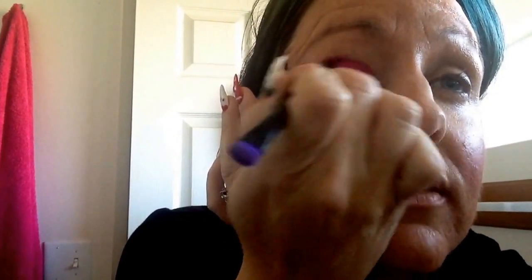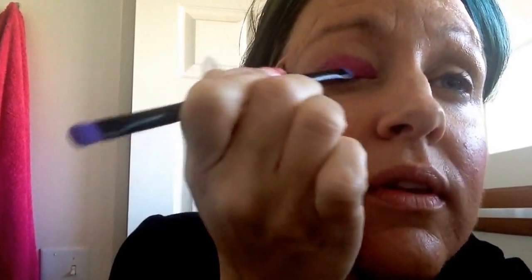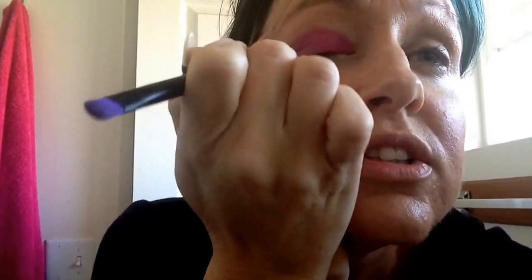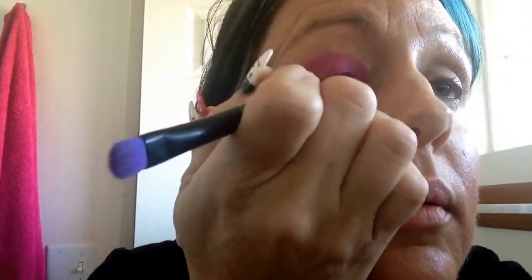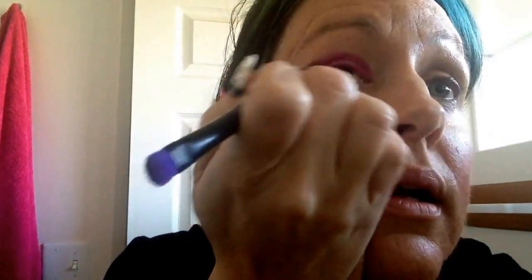Now with pressed pigments, which will be the same as the pigments, I believe maybe they're called minerals that Younique sells. Pigments are so versatile. You can use them to make lipstick. You can use them for blush. You can use them on your eyes. Tons and tons and tons of options. So, I'm going to put a little more down here on my base right here. So you see? Pink.